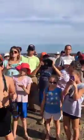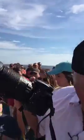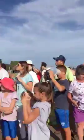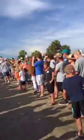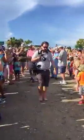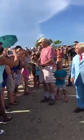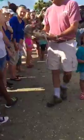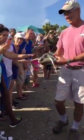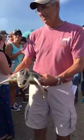We've got photographers wanting to get some photos. We have people here. Sorry. Thank you. All right, here's Nick, one of the camera guys. And Dr. Griggs is holding on to the seat.